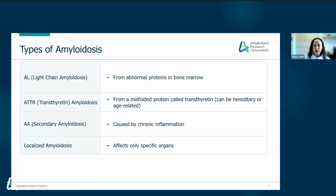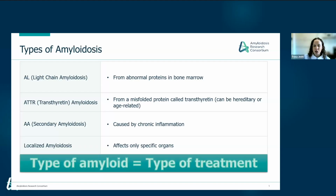Understanding the type of amyloidosis is the key to choosing the right treatment. The type of amyloid determines the type of treatment, so accurately identifying the type is essential for effective management.